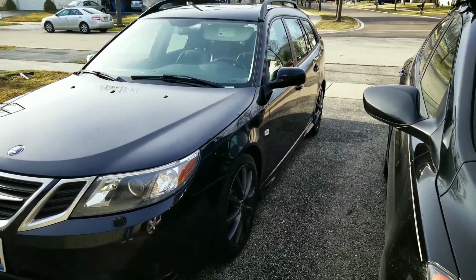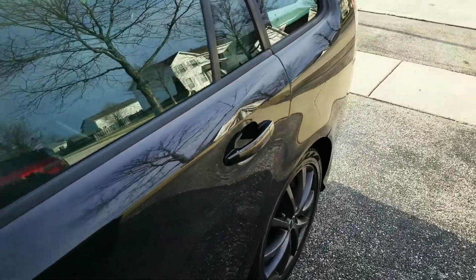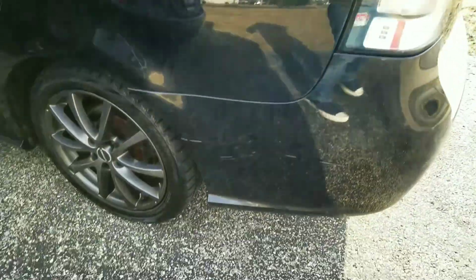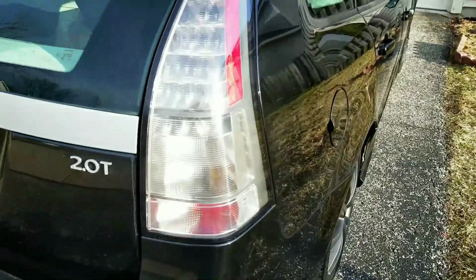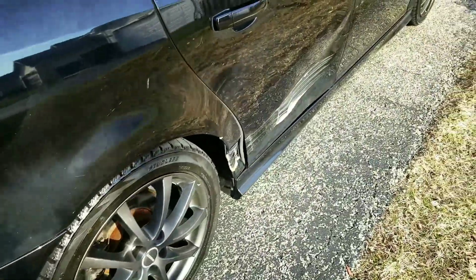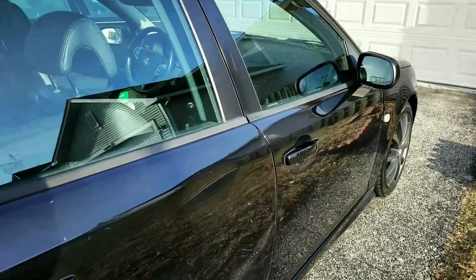So this is a city truck. It's a Saab 9-3 Sport Combi with the 2.0 turbo, 6-speed manual with a tow hitch, with Euro tail lights, snow tires, and a little bit of blemish on the right side. Let's go inside and take a look at it.